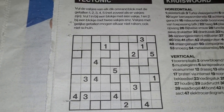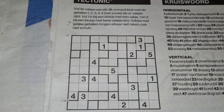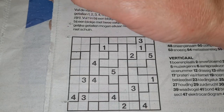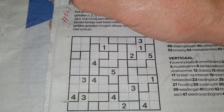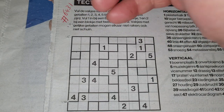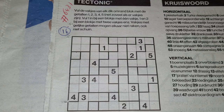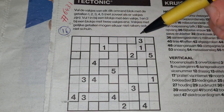Alright. Tectonic number 6431. And before I start, I always count the printed digits. This one has 16 printed digits. Should be an easy one because the hard ones always have 8, 9 or 10 printed digits. This one has 16.